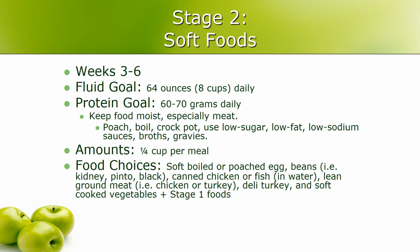For diet stage 2, you're going to move into foods that are a little bit more solid. So this is going to be from weeks 3 through week 6. You're still hitting 60 to 70 grams of protein and 64 ounces of fluids. But you can start adding in things like tuna or tuna salad with a little bit of light mayonnaise. You can do poached eggs or soft boiled eggs. Again, you can do beans, canned chicken or canned fish or tuna, lean ground meat like ground turkey or ground chicken.